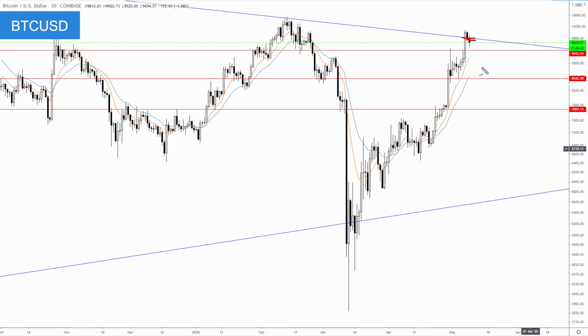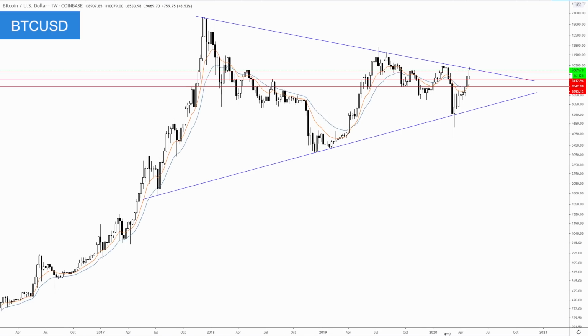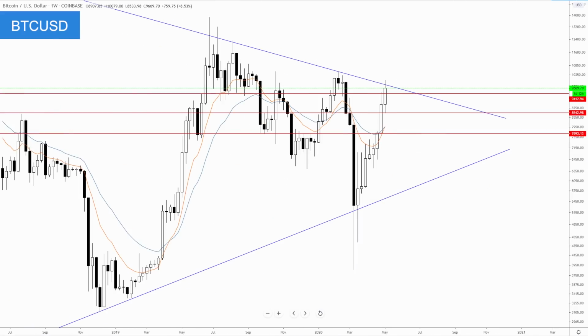And speaking of support, if we do see a rotation lower, keep an eye on the 9,400, 8,500, and 7,700 areas. These are all key levels to keep an eye on if we do get a rotation lower, but I still think that it takes a weekly close above this area just below the $10,000 mark in order to confirm that breakout. You can see from that weekly time frame that as of right now, we are seeing some selling pressure up here. Everybody was cheering that Bitcoin had cleared the top of this wedge last week, but in my opinion, until we get a weekly close above this area, this breakout is not confirmed.